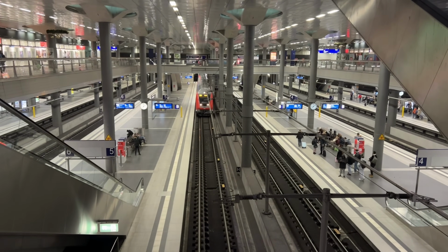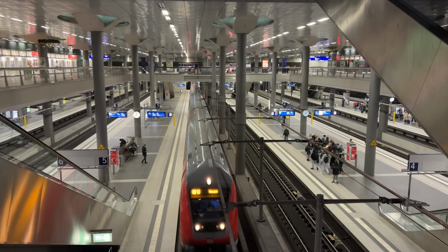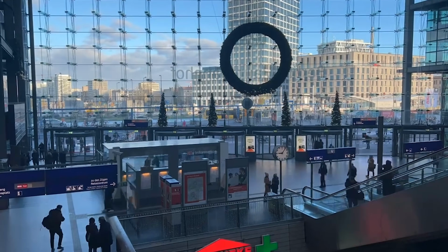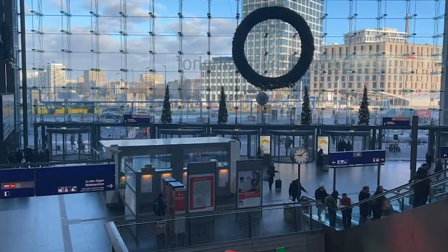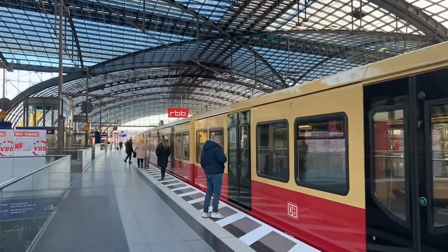Now you would normally think this is confusing. After all, Bologna Centrale in Italy is an absolute mess, right? Well, Berlin Hauptbahnhof is one of the few aspects of German railways able to showcase the country's efficiency, capable of accommodating the 350,000 passengers daily while somehow avoiding getting them incredibly lost.